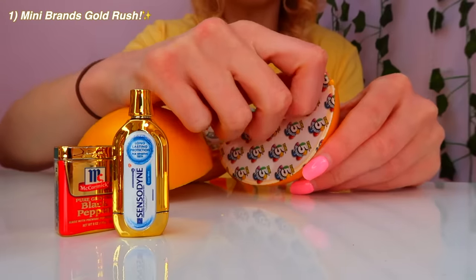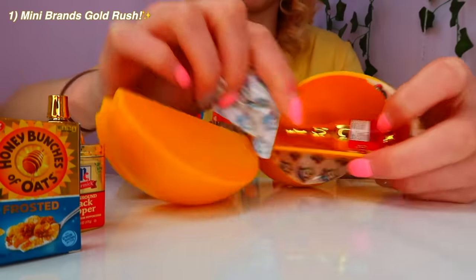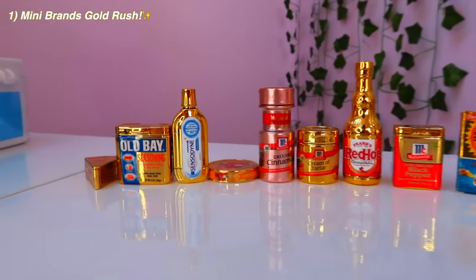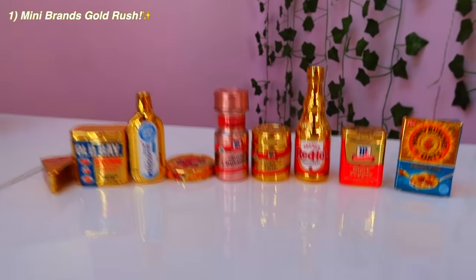Sensodyne. Let's try this one. Oh no. Oh no, it's a basket. It's like a one-way trip to hell. We'll skip that one. Oh, that's really cute. We got Frank's red sauce. Okay, my angels, so this is what we got in our first 10 mystery toys. So we're starting off strong, 9 gold items and 1 really rare one.